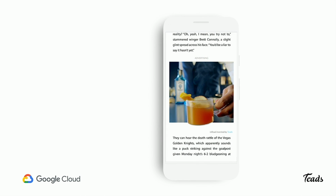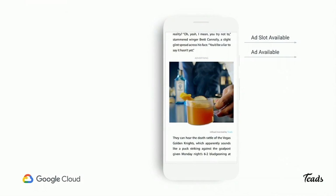So what happened here? This ad experience emitted 5 events so we can know what's going on. The first one is ad slot available. That's when there's actually room for an ad on the web page. Then we have ad available. This is the result of a complex auction system that is running behind the scenes to select the right ad for the right person at the right price. Impression is when the ad is actually displayed. Then user click and video complete are useful metrics for advertisers.